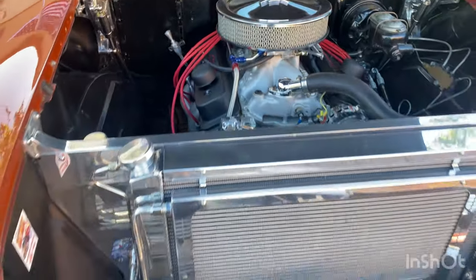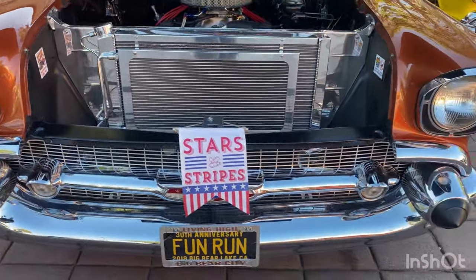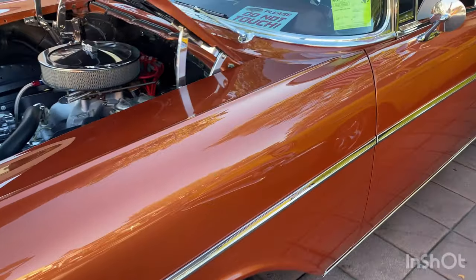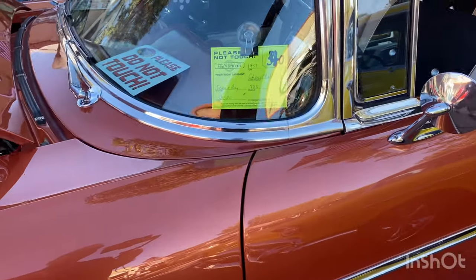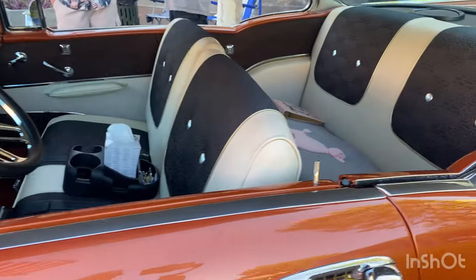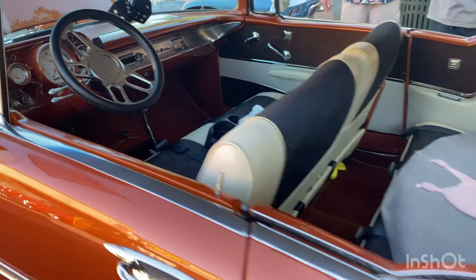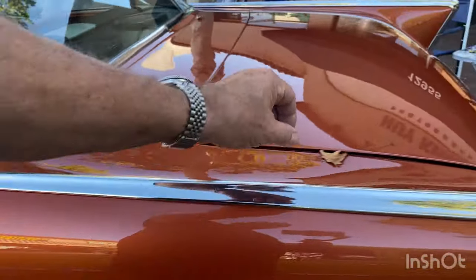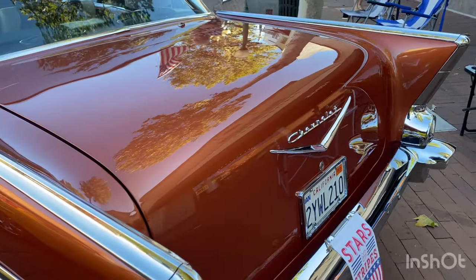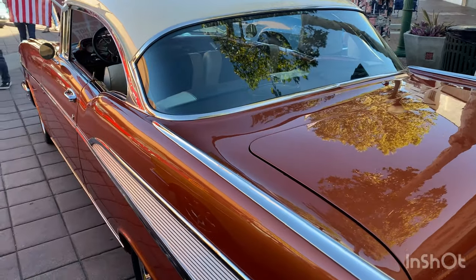Small block. Nice, beautiful radiator setup. Fun run from Big Bear. Let's see where he's out of. Gene and Ray, 57 Bel Air. Yep, don't touch it. Gorgeous car here. Tilt wheel, floor instrumentation. Grab that leaf off of there for him. Yeah, this is a real sweetheart, man. Wow, what a car. Just amazing.